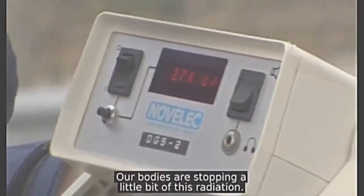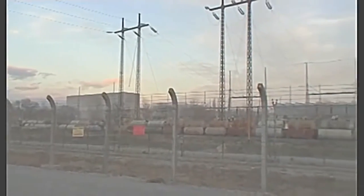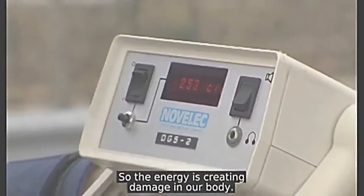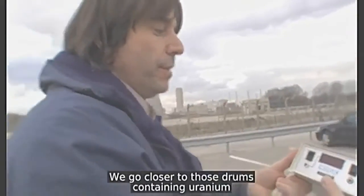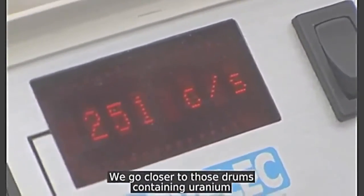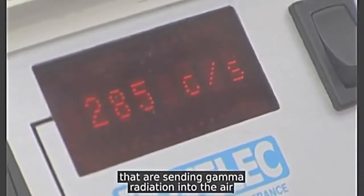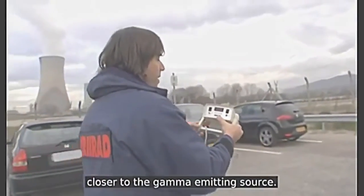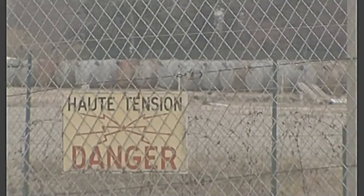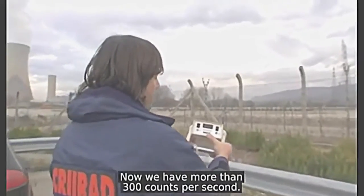So our bodies are stopping a little bit those radiation, which means that the energy they send in the air is creating damage in our body. If we go closer, those drums are containing uranium and they are sending gamma radiation into the air around. Closer to the gamma emitting source, now we have more than 300 counts per second.